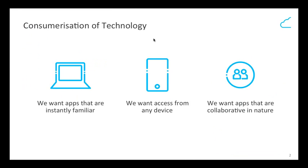So the first thing is the consumerisation of technology that we're seeing. We all want to use applications in the workplace that are instantly familiar. At home, we're using the likes of Facebook and YouTube and LinkedIn, and the sort of technology that is very easy to grasp. And for too long we've gone to the office and we've been tortured by legacy technology, which has a big training element. It's just complex to use.